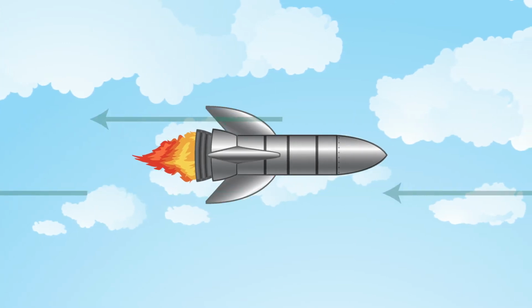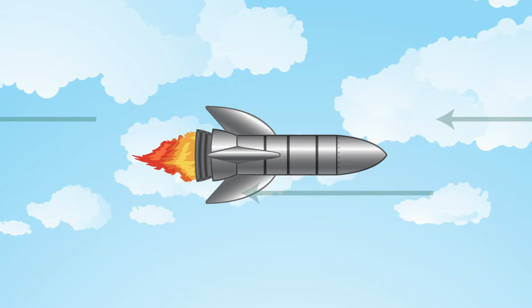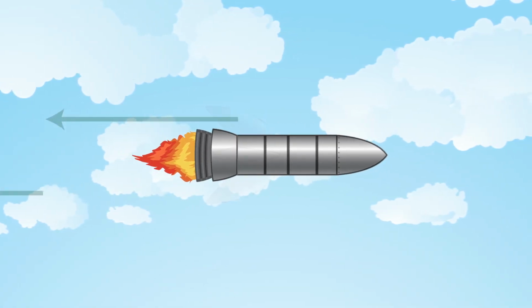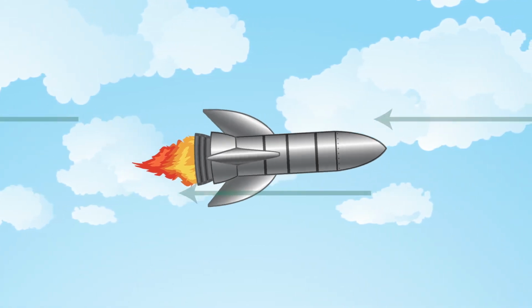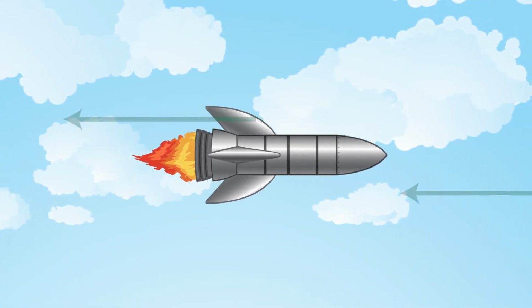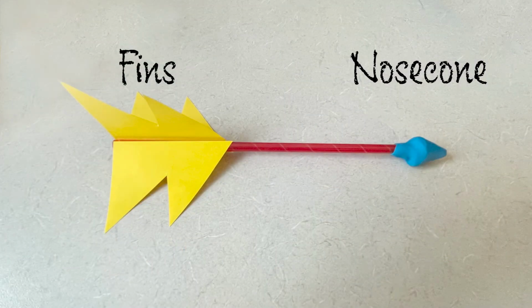As air flows over the rocket, it exerts a force on anything it touches. The parts of the rocket with the most area feel the strongest forces because there's more surface for the air to push against. By adding fins to a rocket, we're increasing the area at the rear or bottom end of it. This means that if the rocket starts to waver off course, the wind flowing past will hit its fins and straighten it out.